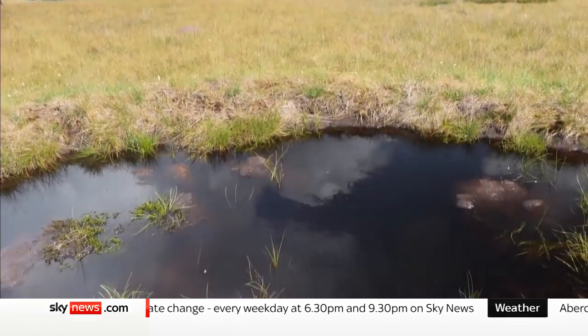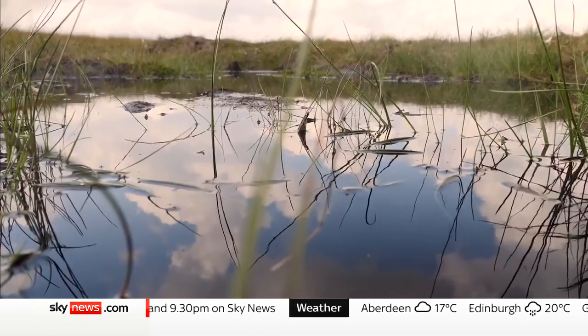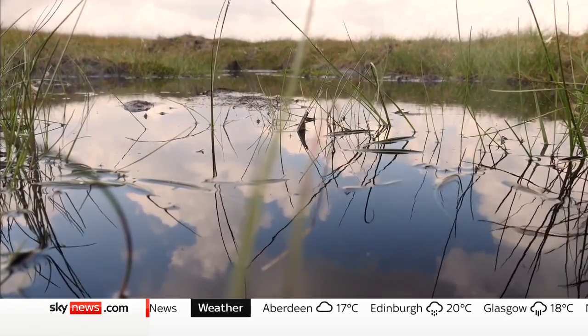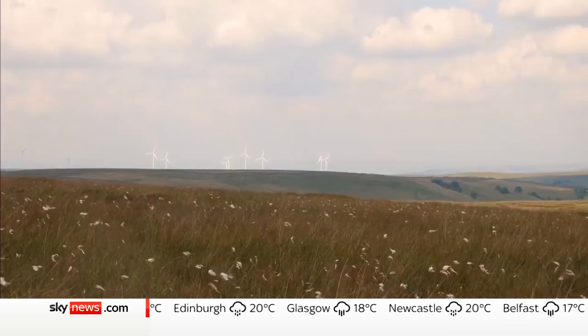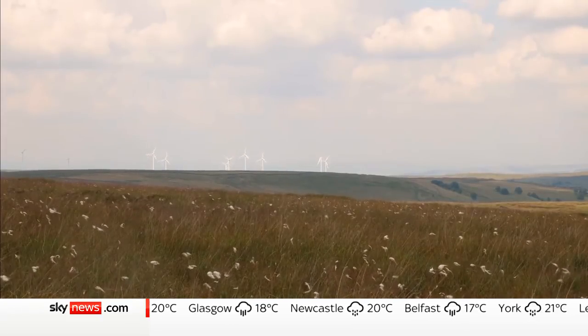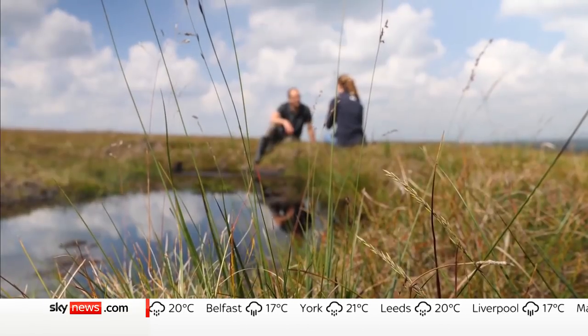In a healthy bog, the moss sucks in carbon from the air as it grows. When it dies, it doesn't rot because the ground is so wet. It becomes peat, with the carbon locked away for thousands of years. But on Holcombe Moor, overgrazing by sheep and 150 years of air pollution have destroyed the fragile moss blanket.